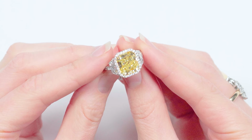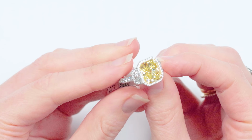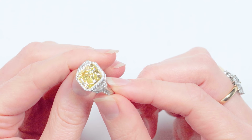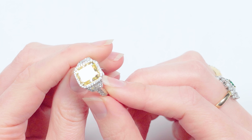Diamonds can also come in brown or champagne or chocolate. They can come in yellow like this gorgeous one. They can come in pinks and some green, some blue. So you have a lot of different options if you are a diamond baby.